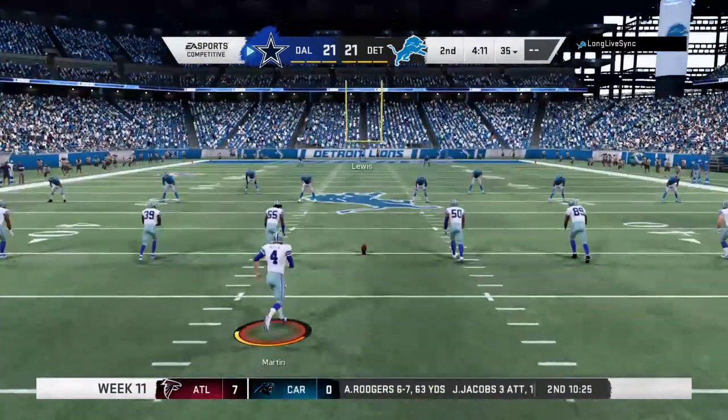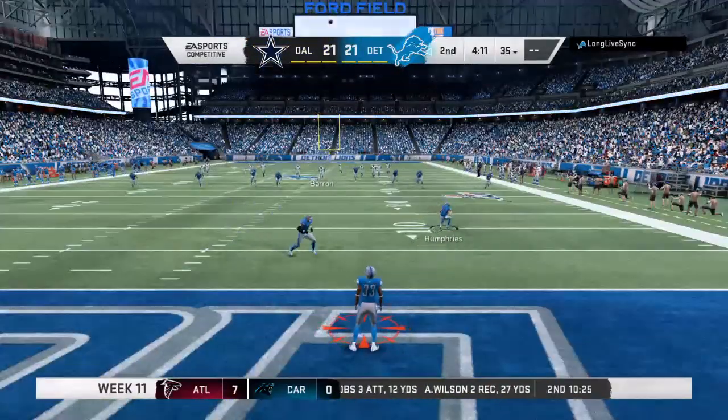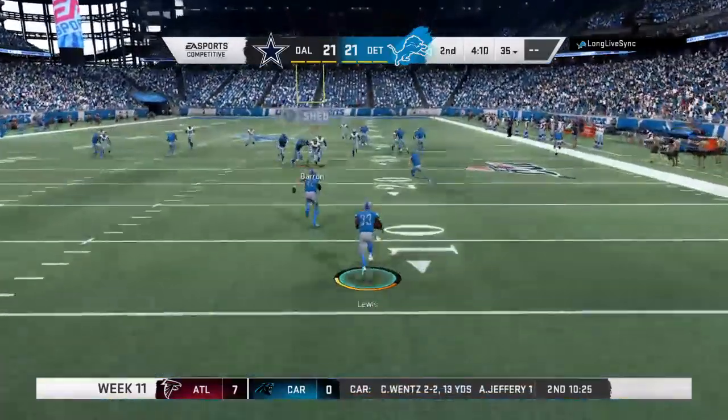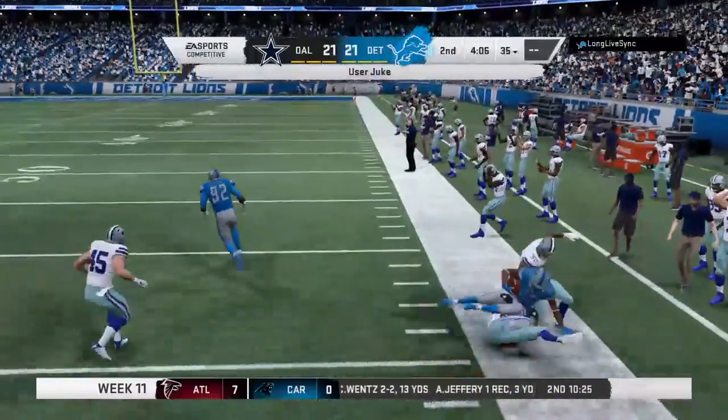A couple of teams locked into a good one here. 21 all the score as the kick's away. This fielded a few yards into the end zone. Nifty move.